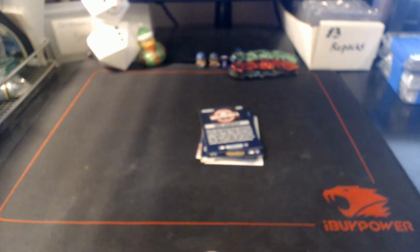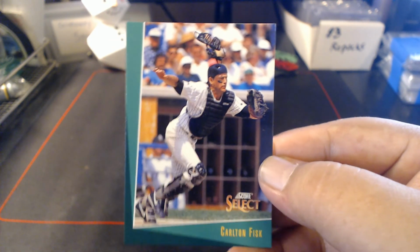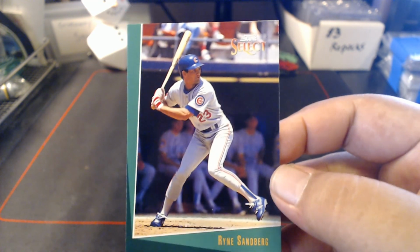Now we got some Select, Dave Winfield, Carlton Fisk. It's funny seeing these, you know, Select is like a super premium card now that Panini does. Panini owns the rights to Score, of course, and Score did Select back then, which was done by Pinnacle. And then Ryne Sandberg here, Select.